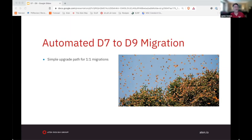But for example, I have a training blog that I kept when I was training for my second Ironman triathlon, and it's super simple. I have an article content type, and it's got a rich text field and a headline. There's nothing complicated about it. So that's a perfect candidate for a one-to-one migration into Drupal 9.